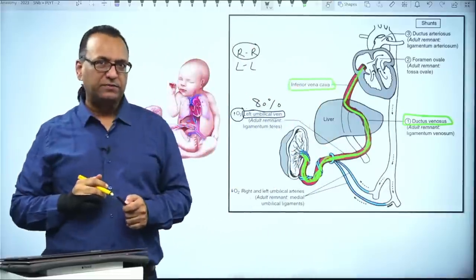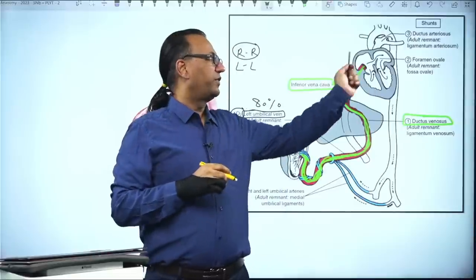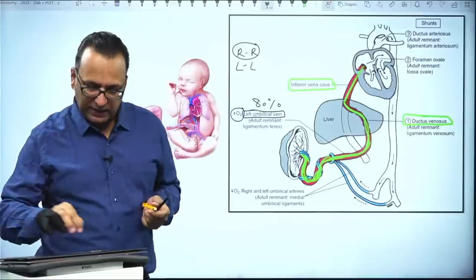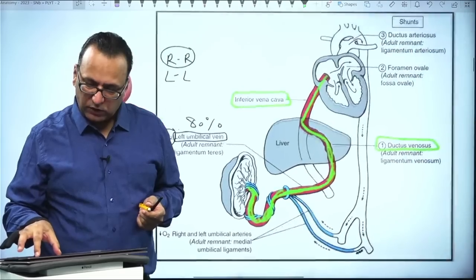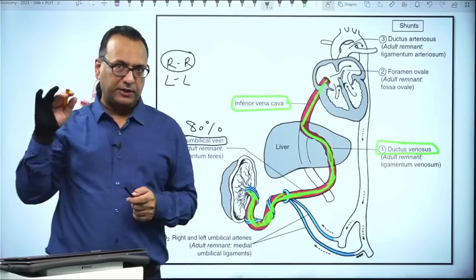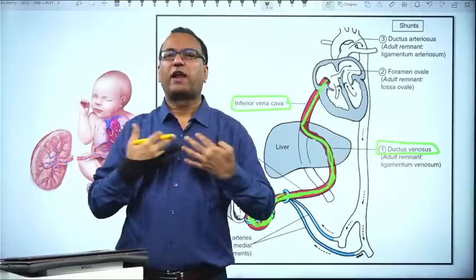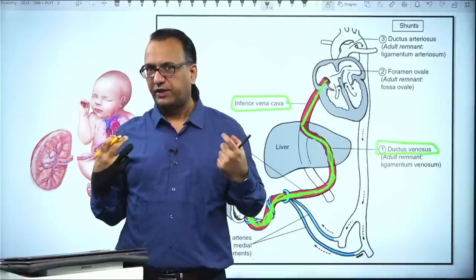The inferior vena cava brings the blood to the right atrium, but most of this blood will not reach the right ventricle; it will be bypassing. If you magnify this diagram a bit, you will notice that the blood which came to the right atrium will bypass the lung, because the lungs are again immature, they don't require too much blood. Moreover, they are not working for oxygenation in the fetal circulation.